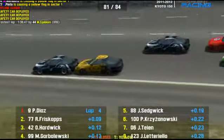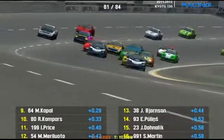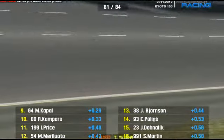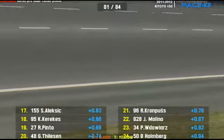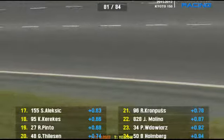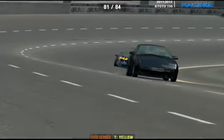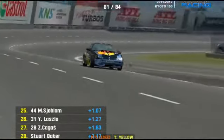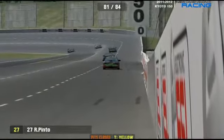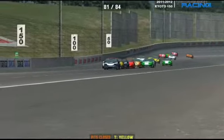And safety car's already deployed. Something happened there in the back. Pinto and Mariluto are already spun and have some damage, at least some minor. And cosmetical, yeah. Let's wait how the field sorts out, because they are still multi-wide.